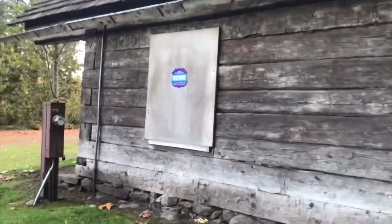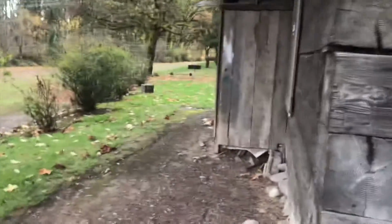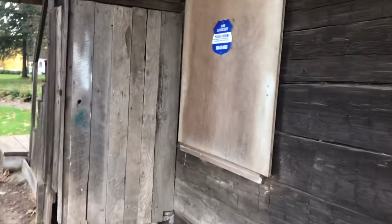Okay, let's take a walk around this Baker's cabin. You could see the timbers. They were hewed and they were squared off. That way they didn't have to use nails. Looks like we got a staircase here. And it looks like you cannot go up there.